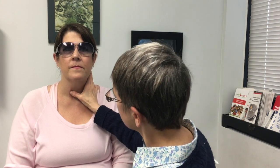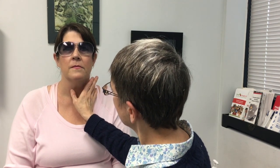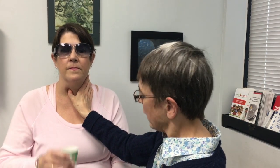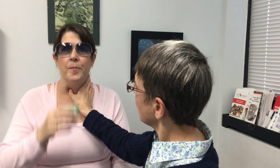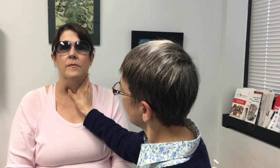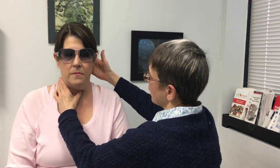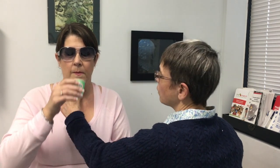So again, just placing my thumb wrapped around the trachea, slightly pushing aside the sternocleidomastoid to get in the right position, and get you to sip, swallow, and there's that nodule. Okay, coming then to your left lobe of thyroid, also of course attached to the isthmus. Just let your head down a little bit so I can slip in again right around the trachea and swallowing. Okay, so this lobe is also palpable.